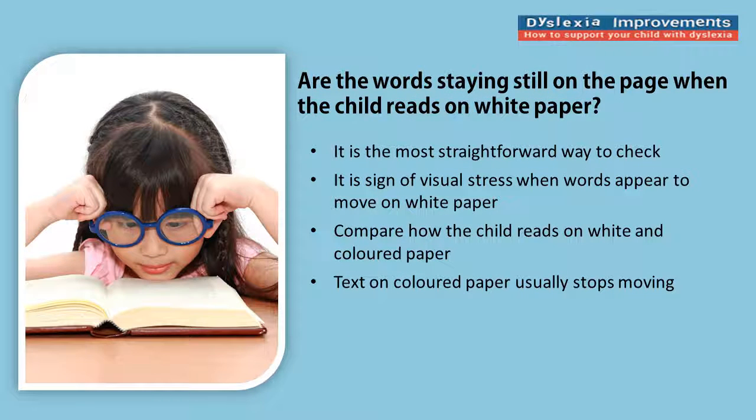So that's one thing. Another thing that I check straight away is, are the words staying still when the child is trying to read on white paper? Now, this has got to be the most straightforward, the most overlooked thing that we could be checking out in schools. Now remember, if the words are appearing to move on the page, then that indicates visual stress, also known as scotopic sensitivity or Irlen syndrome. It doesn't indicate phonological dyslexia at all.